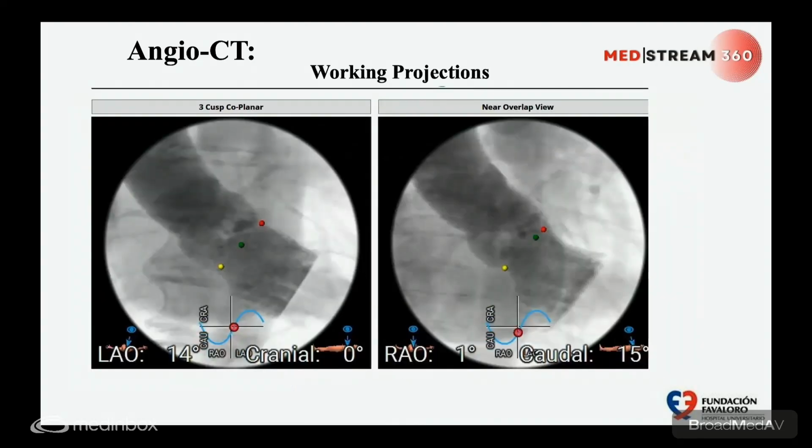Next. These are the working projections. On the left oblique, it is left 14 without any cranial or caudal angulation. And for the cusp overlap view, we are going to use the right one with a caudal inclination of 15. Next.